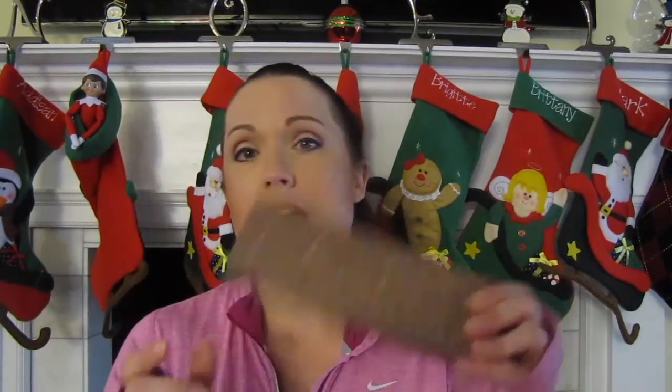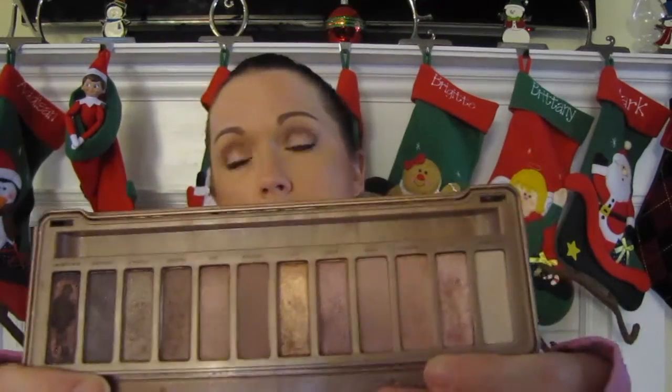For eyes this week, I have gone to my Naked 3 by Urban Decay. The rose gold colors in here are just beautiful. I have that on today as well. There are so many different eye looks that you can use with this product, and I just love it. Absolutely love it. And since pink is my favorite color, seriously, why wouldn't I?